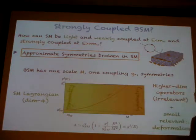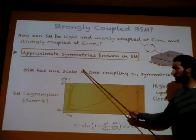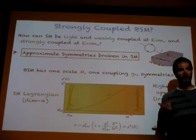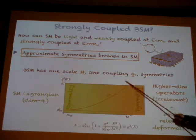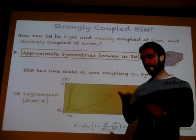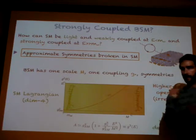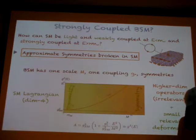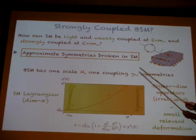And to be more concrete, what I have in mind is a sector beyond the standard model, which is characterized by one physical mass scale, m. Physical meaning that there really are states there, so this is a state in which I produce new particles, and one coupling, g star, which I assume to be strong. Strong meaning very large, even up to 4 pi, but still I will treat it as a perturbative coupling, in the sense that I can somehow associate some perturbative physics, a bit like large N QCD. And then this new sector is also characterized by some symmetries.